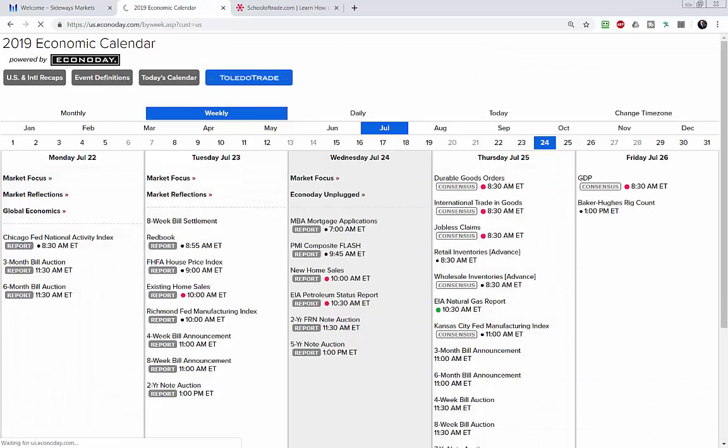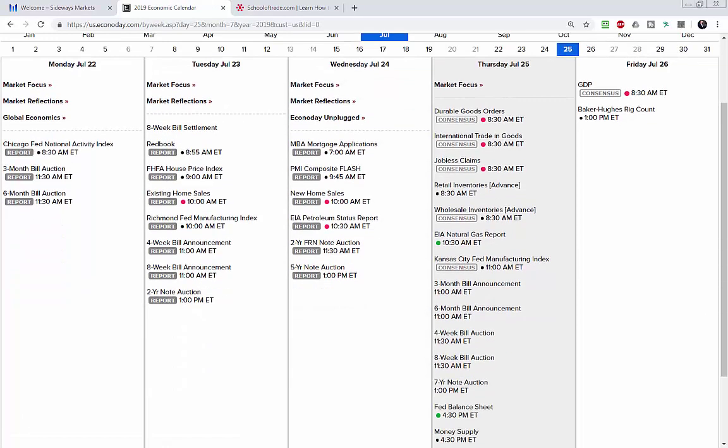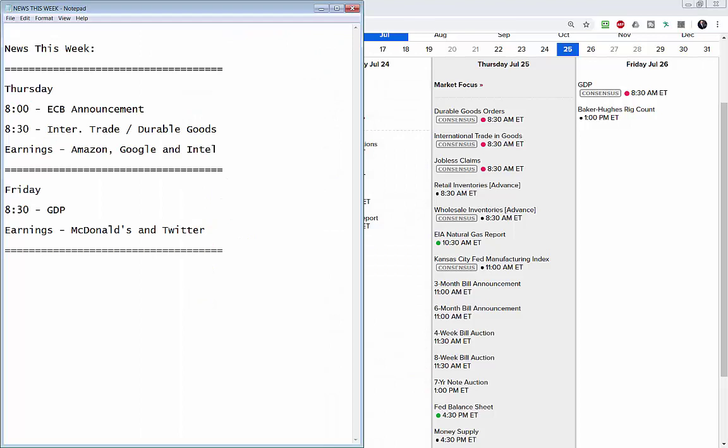Tomorrow, of course, is Thursday, July the 25th. What do we have here on the schedule for tomorrow? Well, you know me, I created this little spreadsheet for us earlier this week. Let's take a look at what's happening tomorrow. We've had a lot to cover this week on the newsletter. Tomorrow, 8 o'clock Eastern time, we've got the ECB announcement. So keep that in mind for tomorrow, 8 o'clock Eastern time, ECB announcement.